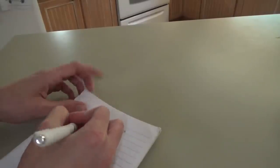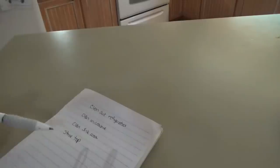I also want to clean the microwave this morning. I want to clean the sink over there and my little tray that holds my dish detergent and all that. So we'll just put sink area. Oh, and I want to wipe off the stove top. So yeah, not too much. I should be able to get all of this done before I go pick up the groceries.